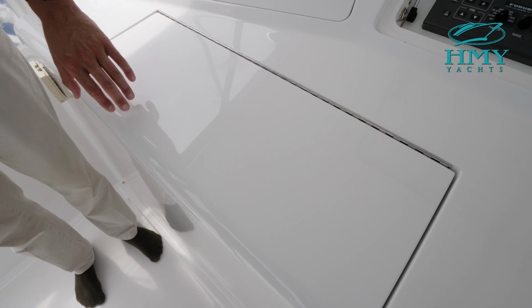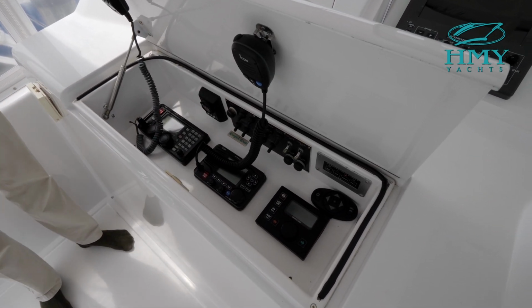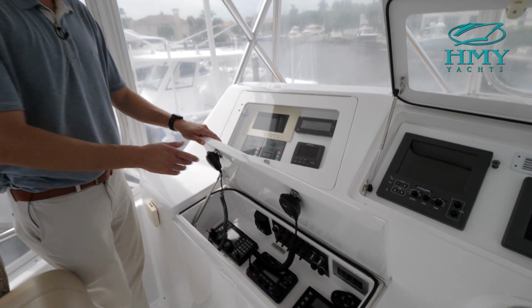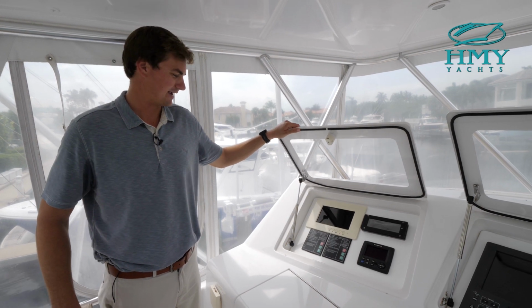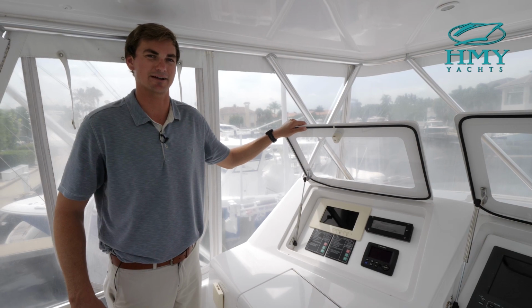We also have here a covered radio box, which will store your autopilot, 2 VHF, spotlight, and switching for exterior lights throughout the boat, as well as your engine emissions. Moving from the radio box up here, we have our ship monitoring system, which will allow you to see your bilges, any form of activity that's happening on the boat while you're stationed up here on the flybridge.